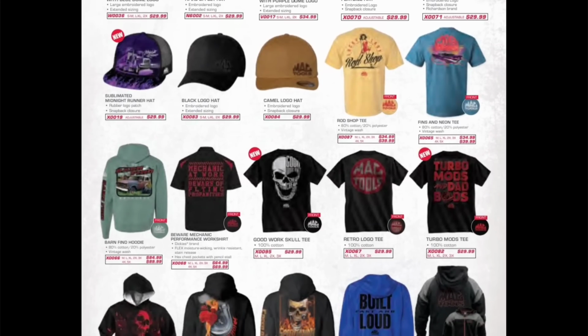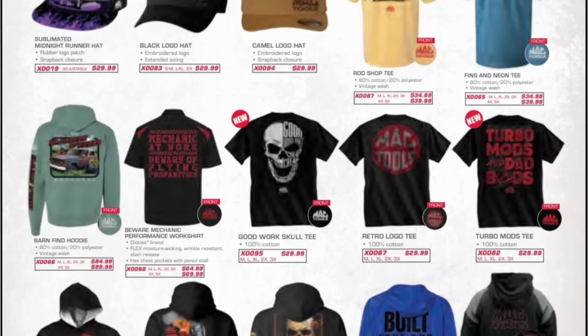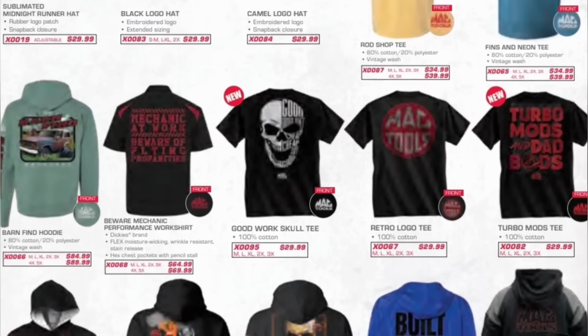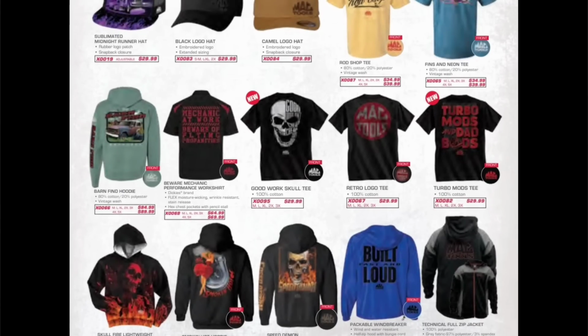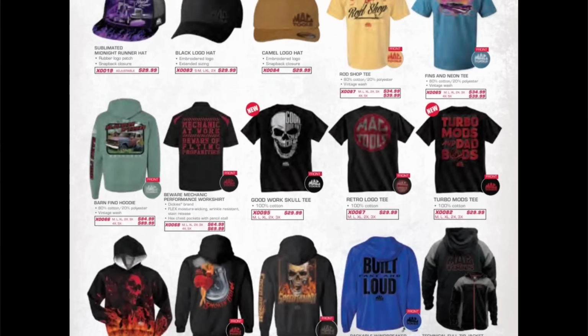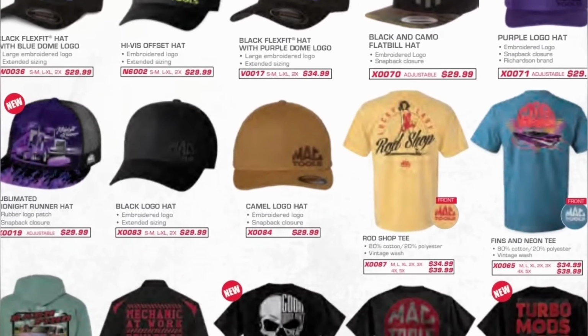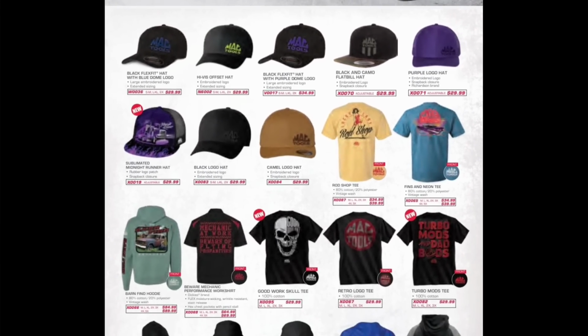New shirts, Turbo Mad Dogs. We got one 5X size here. Mechanic at work. Beware of flying profanities. That is awesome. Is that a button up? Yeah, it's a button up. I guarantee you that won't fit me then, even if it is 5X. We got a barn find hoodie. Built Loud. Mac's got great apparel. That's all there is to it. Oh, we got a 5X shirt over here. Rod Shop. And then we have the Fins and Neon tee.